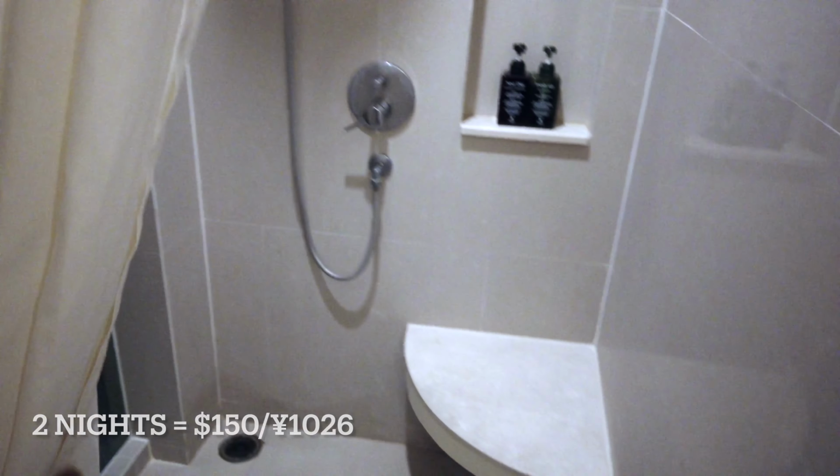However, I stayed during New Year's holiday season, so it was a little more expensive. I stayed for 2 nights, totaling 1,026 yuan. That's about $150 for 2 nights. It'll do, it's fine. It's extremely basic, but I mean, there's not even a tub. It's only a shower, but it'll do. This resort seems very nice.